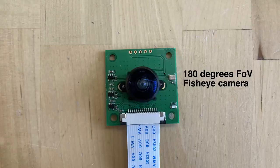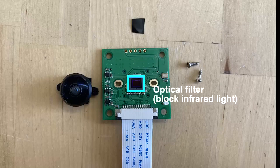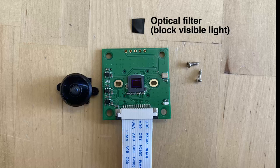To read the infrared light with a wider field of view, we use a fisheye camera. First, ordinary cameras have an optical filter to block the infrared light, so we opened the camera and popped out the filter. Then, we added an optical filter to block the visible light but pass the infrared light.